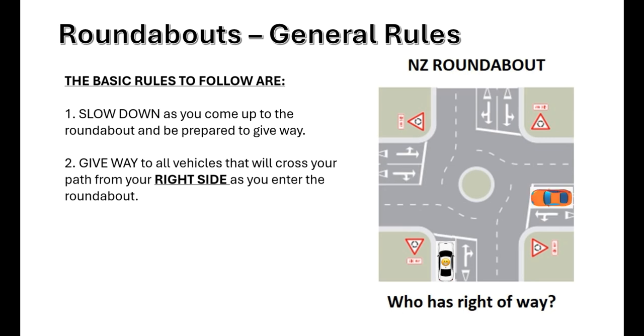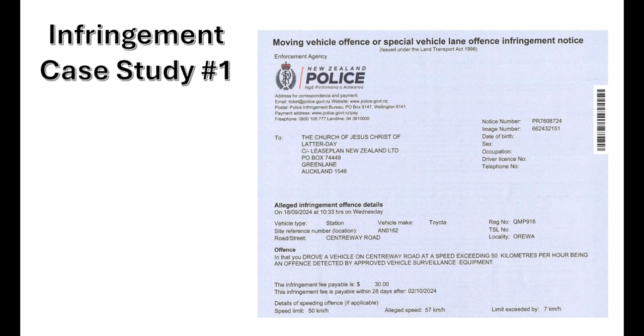Okay, what about this situation? Who has the right of way, the white car or the orange car? Of course, it's the orange car because the orange car is to the right of the white car. So the orange car does not even have to stop. It can go right through, and the white car has to yield.